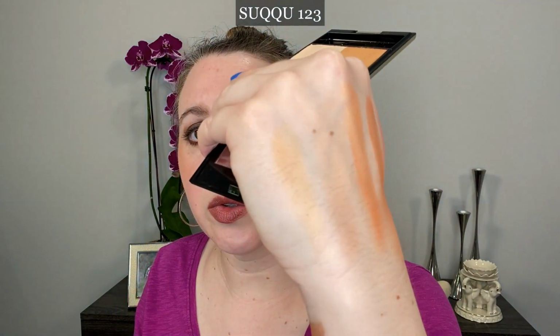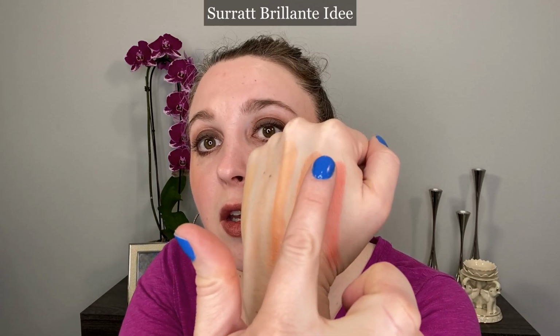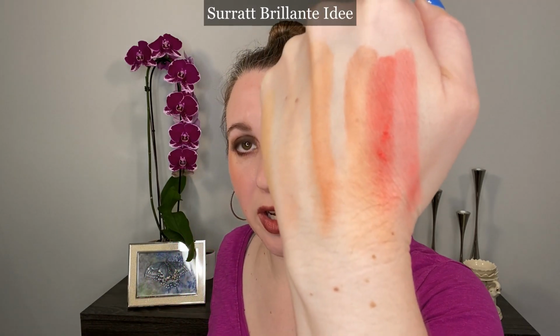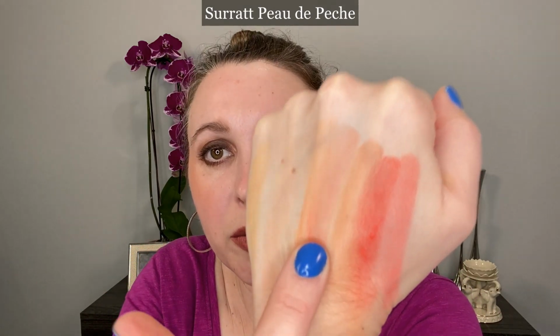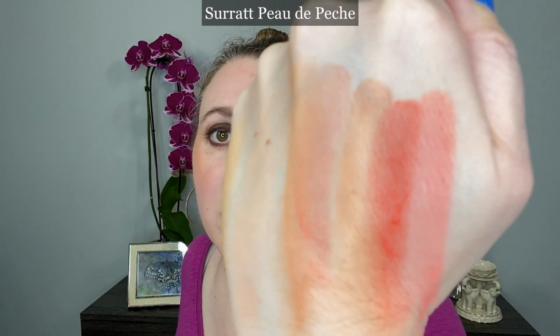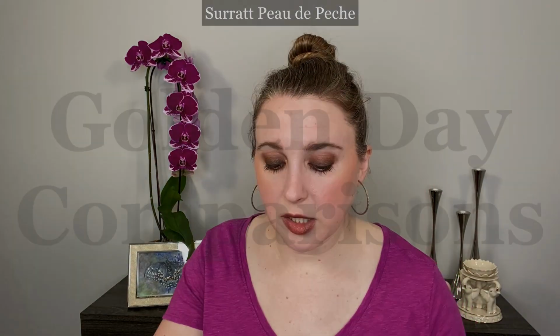And then I have this shade from Surratt. This is Brilliant. Or is it Brilliant? Yes, Brilliant or Brilliant. So I'm gonna put this one right here next, in between the Viseart. You can see how much more vibrant the Surratt is. And then I also have Peau de Pêche from Surratt. And I'm gonna put that one right here on the other side of Autumn Mood. And you can see that again, there's gonna be more of a rosy tone in there. It doesn't quite match with Autumn Mood, but it's definitely closer than Brilliant.